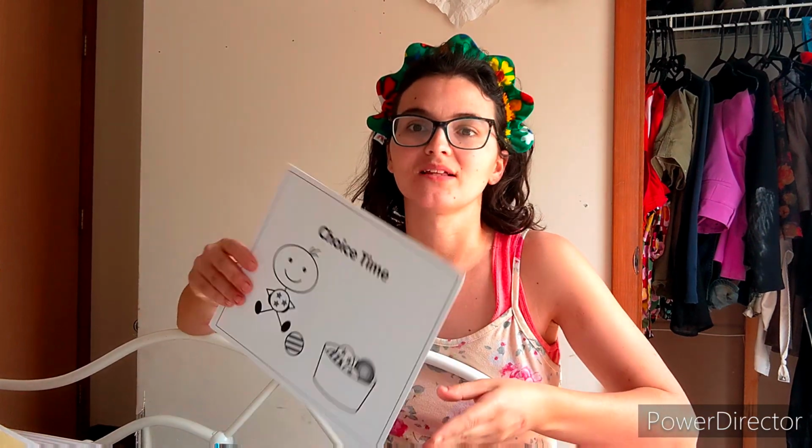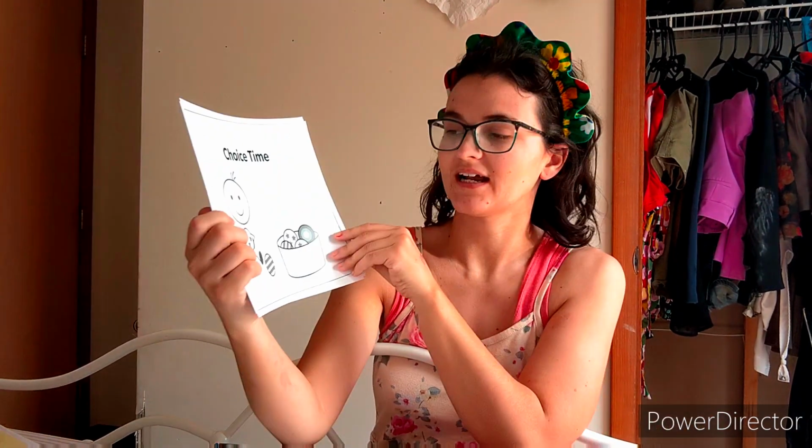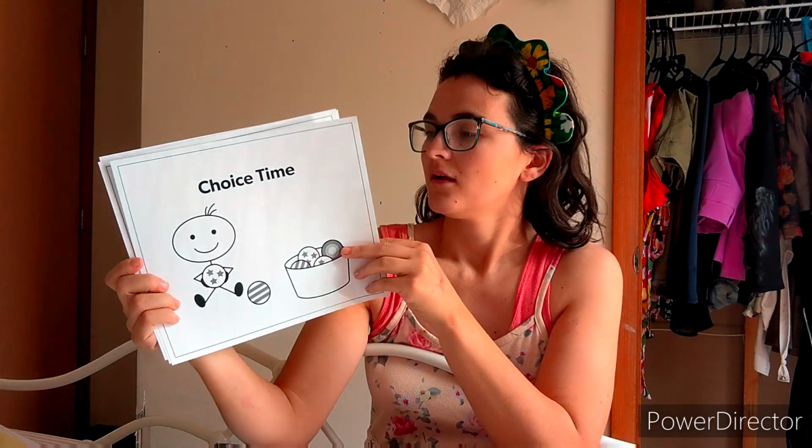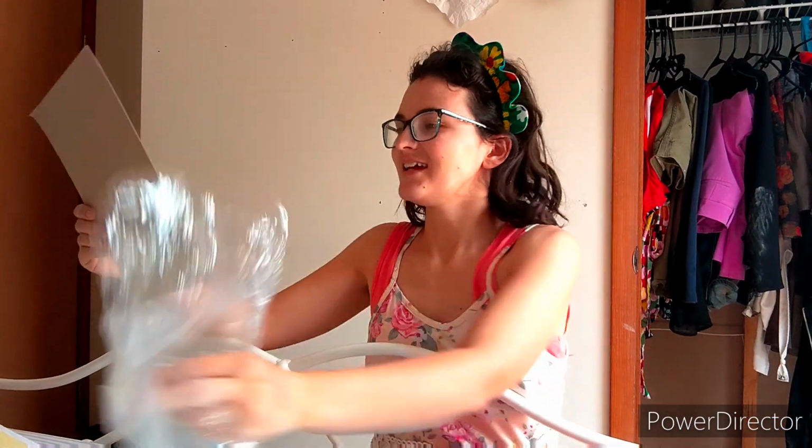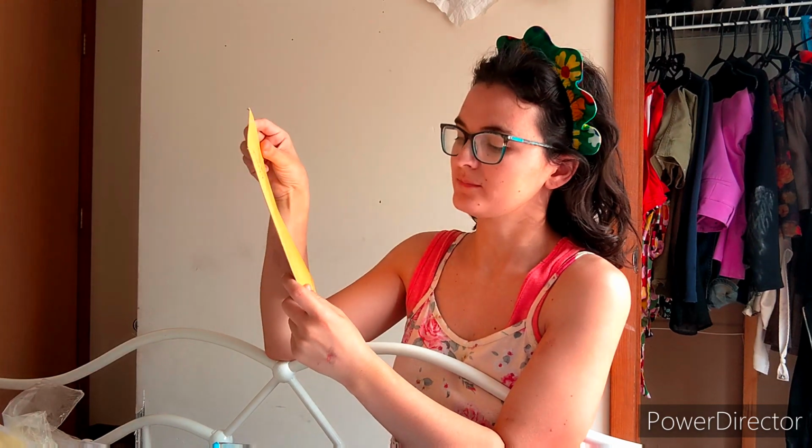Okay, so these are the biggest ones, the biggest chunks of our day. Choice time, which is like work time. And then a blank one. So that's cool. Now, I was really excited to see that. And this says what they are, why they're important, and how to use them. Love it.